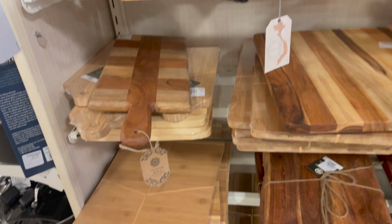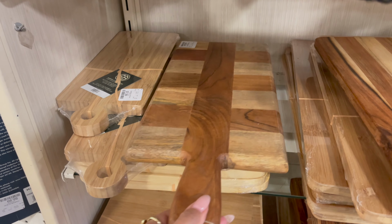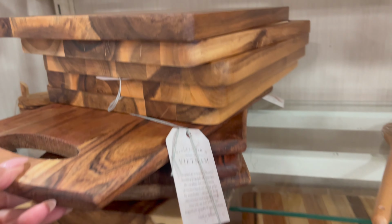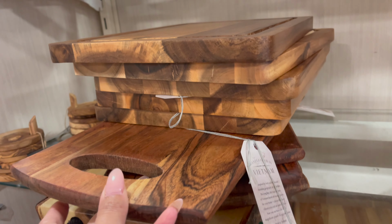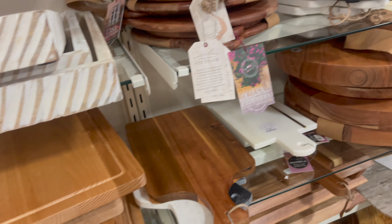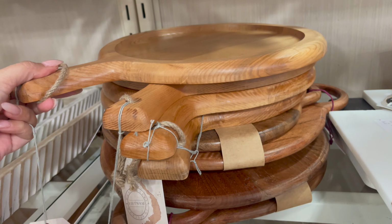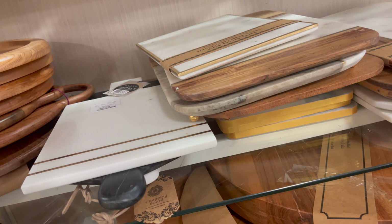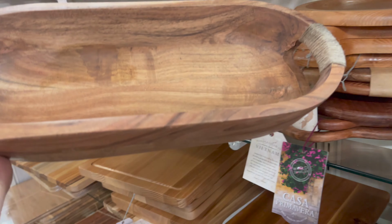I love shopping for wooden cutting boards at Homegoods because they always have really nice and affordable options. You can use them as decor for your kitchen or even as serving trays for charcuterie and snacks. You can also find dough bowls that are great as fruit bowls, and also some real marble trays if your kitchen has more of a modern look.